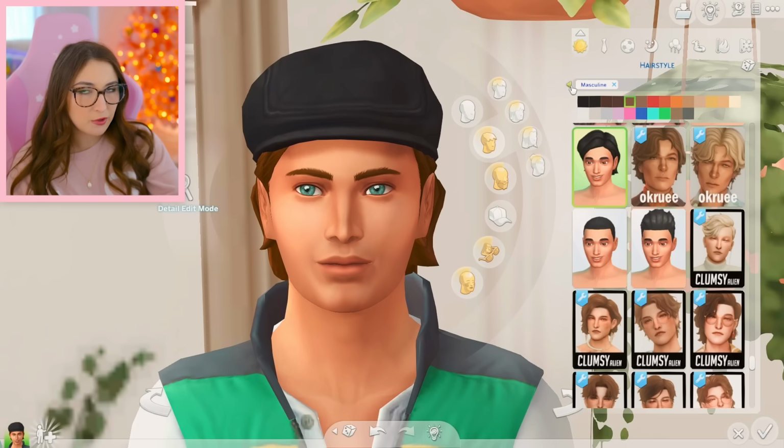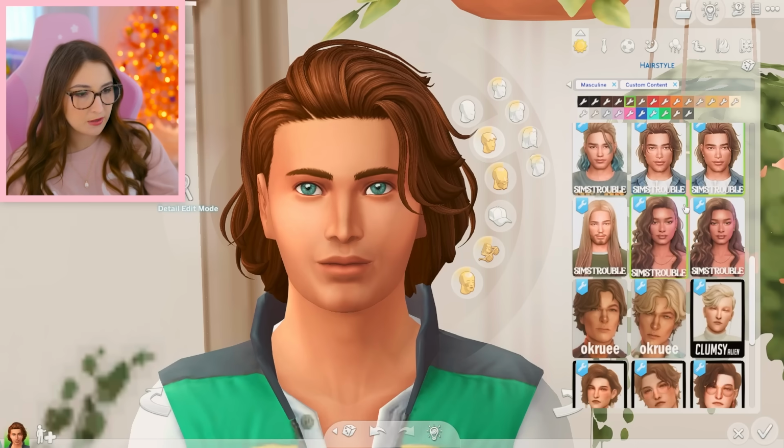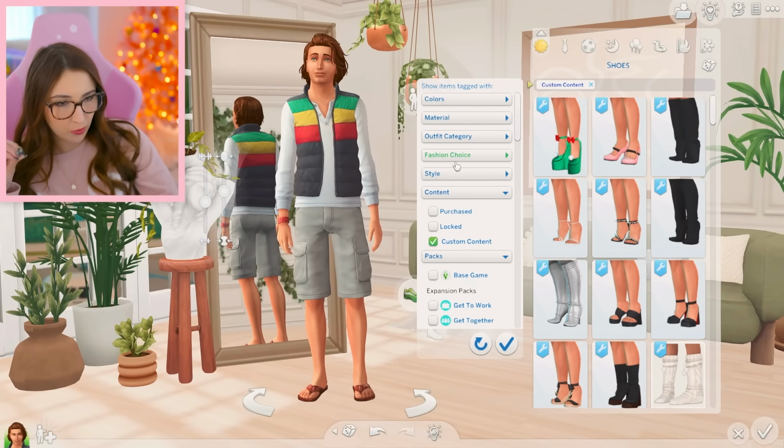Let me try to find the very few things that I downloaded for men. I think it was like literally two things, I don't know. I downloaded these hairs, but I had already downloaded them before. You know, I really didn't come across anything for men anyways. I have to like genuinely search for it specifically.